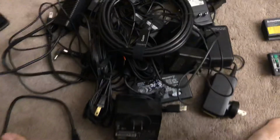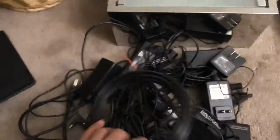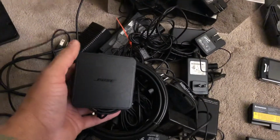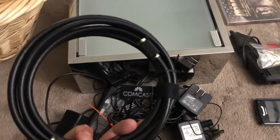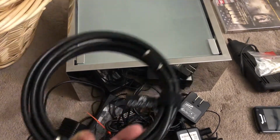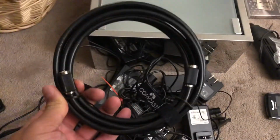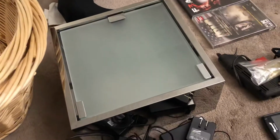I got here some different adapters, all kinds of AC DC adapters. This one is for Bose. All the stuff was by weight, 69 cents a pound, so I got all the adapters. This is just a cable for a cable modem and stuff like that. Comcast. I needed one, I couldn't find it. I normally wouldn't pick it up, but this is still brand new, so I said maybe I need to plug in a cable modem somewhere. I need it, so I got that. This is good quality stuff. Of course, a lot of different cables. This is the power cable.